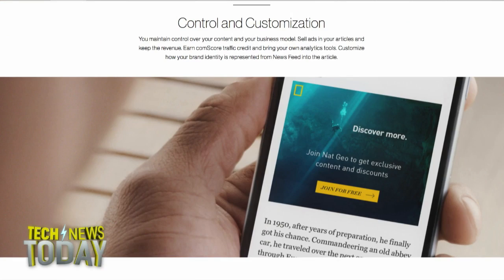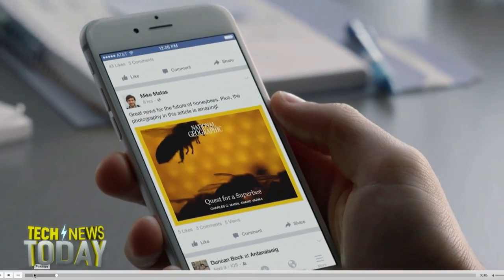Kevin Tofel, it has to be said, this is brilliant. It's very brilliant on Facebook's part, and a lot of publishers that are not part of this program are kind of grousing about it, saying, hey, we're giving Facebook the keys to the kingdom here, and they may well be doing that. But the fact of the matter is Facebook has both the reach and the smarts and the software and the platform to make this work.